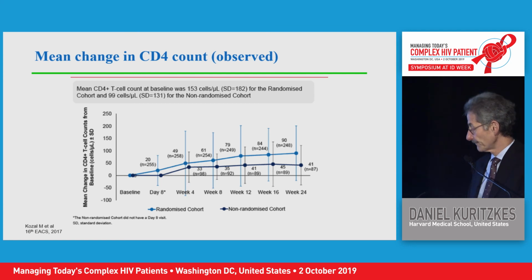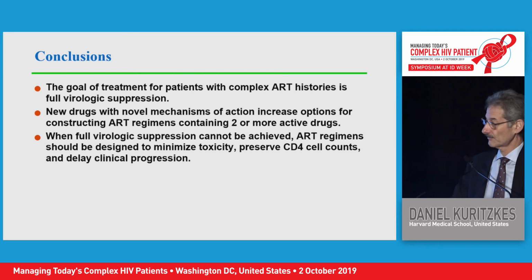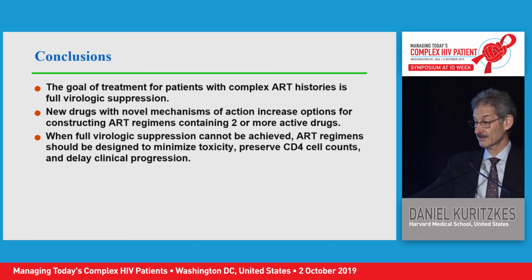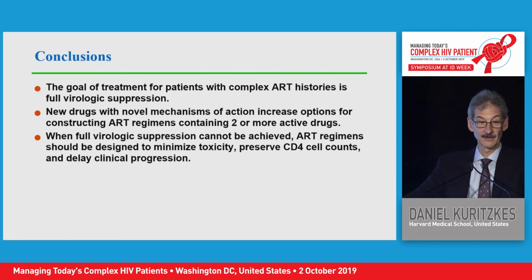So let me end and summarize again by reminding you that the goal of treatment for patients with complex histories is full virologic suppression, that new drugs with novel mechanisms of action increase options for constructing useful antiretroviral regimens that contain 2 or more active drugs, but that when full virologic suppression cannot be achieved, regimens should be designed to minimize toxicity, preserve CD4 count, and delay clinical progression.